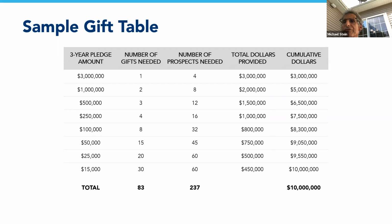So I've referenced this before, and many of you have seen this. This is a standard campaign gift table for a $10 million campaign, just easy because the math is easy. And it shows how many gifts you need at different levels. These tables are formulaic to some extent. On the internet, if you type in charitable gift table calculator, you can pull this up and enter the numbers, and it's like your own little Excel spreadsheet you can play around with. I do it all the time.